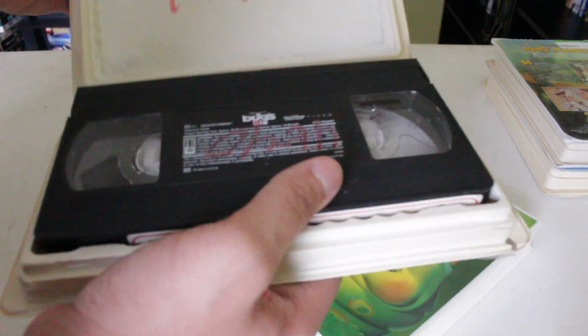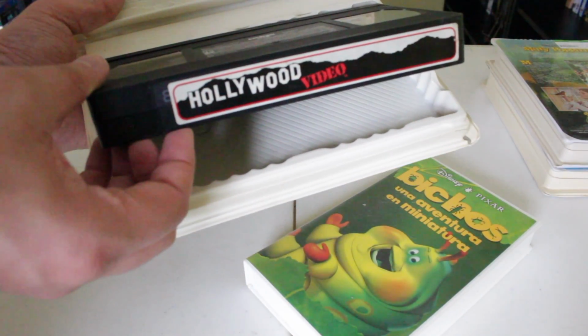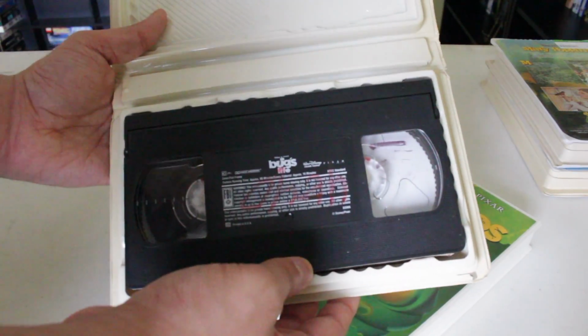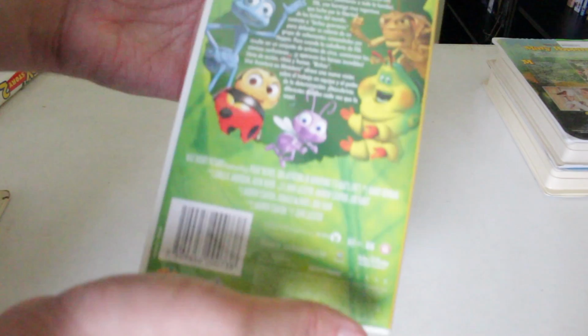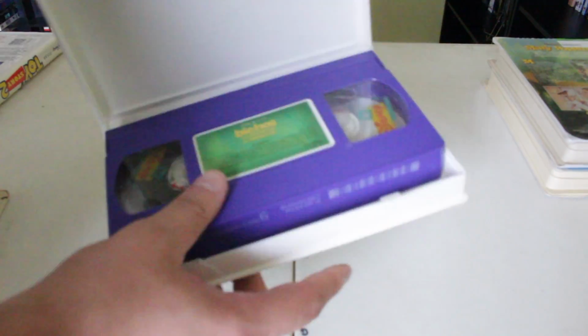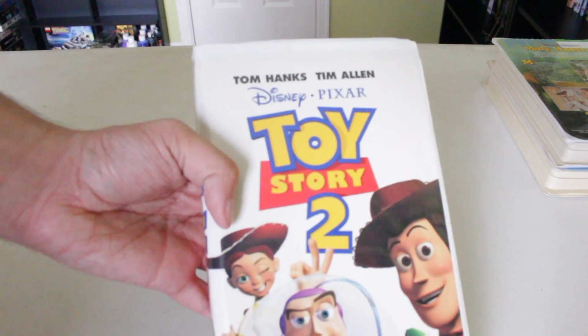I just showed the back, but this is used, so you see. One of the cool things about this, Hollywood Video. Oh my god, that's amazing. Here's what it looks like in the front, the spine, the back, and the cassette. And of course, Toy Story 2.